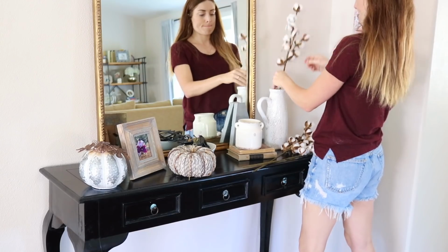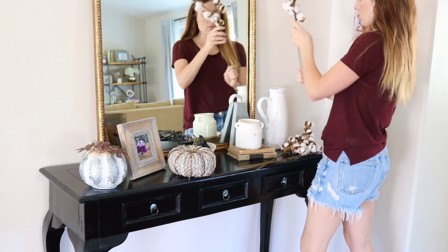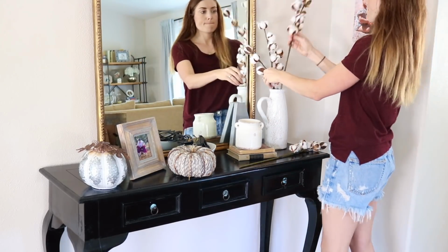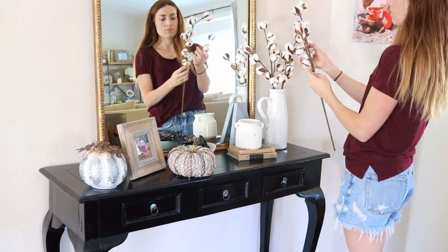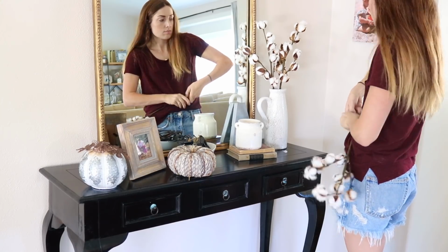I found this a few years ago when we first moved in from Dawson, Maine. I will link a lot of items from our house or similar things on my shop page on my blog, so you can find that down below.